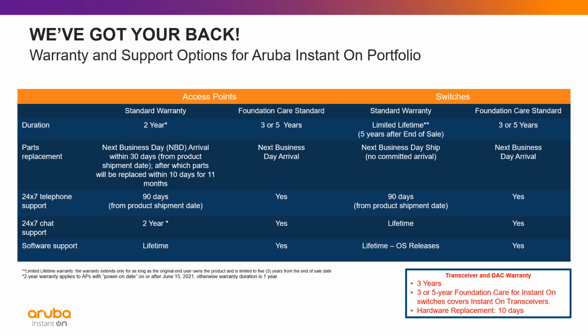So with the access point, I mentioned the 2-year warranty is next business day arrival within the first 30 days from product shipment date. If somebody wants to enhance that, it can actually be true next business day arrival throughout the life if they buy our Foundation Care Standard, right? So there's 3-year or 5-year support options that will enhance that basic warranty. And that's really what you guys should be selling on both the switches and the access points.